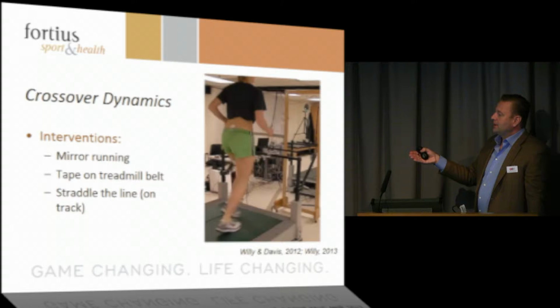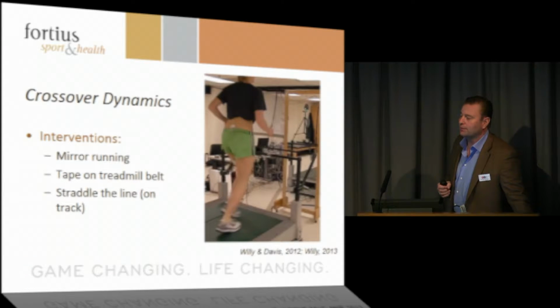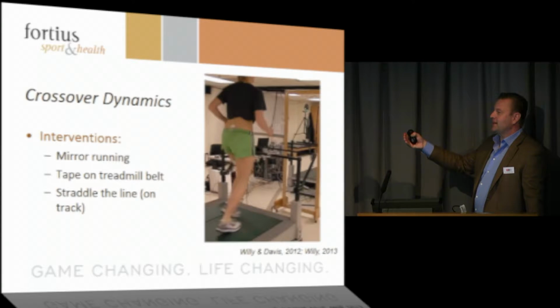And again, Willy, Davis and Willy on his own, has shown over time that if you practice this 3 sessions a week, usually for 2 or 3 weeks, it'll stick. And the big question is how long will they maintain this healthier movement pattern? How do they continue to adopt that pattern, and does it need to be revisited? But there's been some great clinical outcomes looking at just modifying these 2 particular movement patterns.